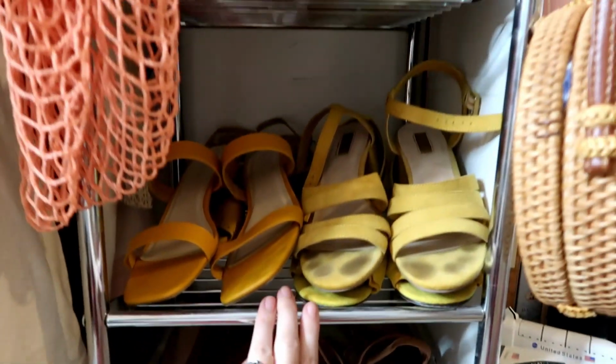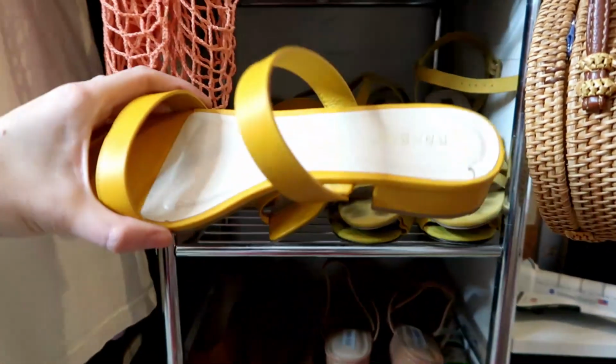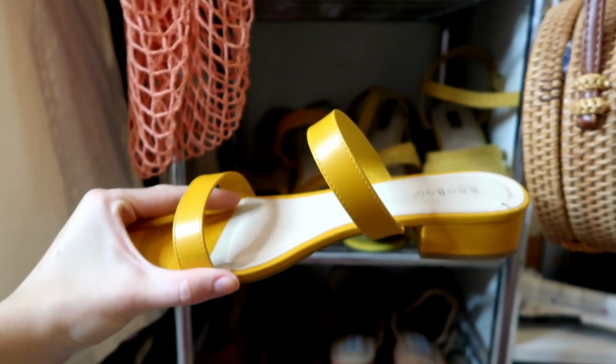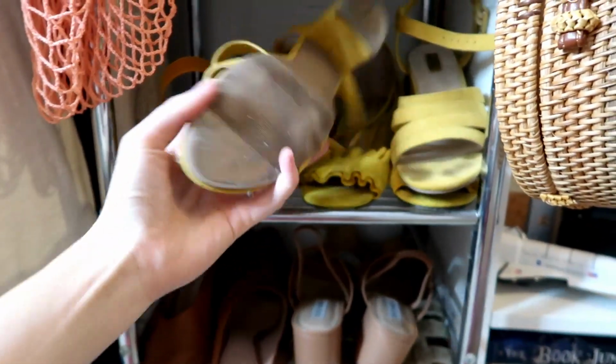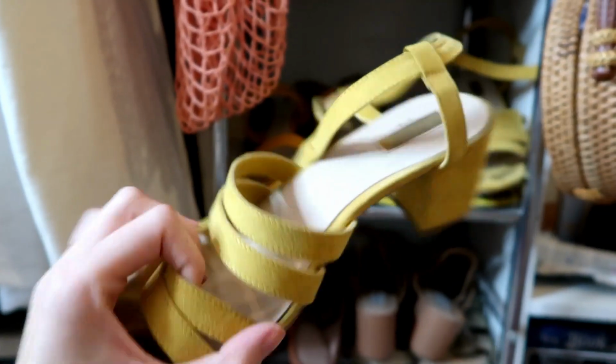Then we have our yellow shoe shelf, because if you have yellow clothes, you have to have yellow shoes. These are new. I just got them in Giddings, which is this cute small town in Texas, at a boutique a couple weekends ago. So they are absolutely adorable. These are one of my favorite pairs of yellow heels. They're also comfy. I've worn them to teach. I got these at Forever 21 like 3 or 4 years ago.